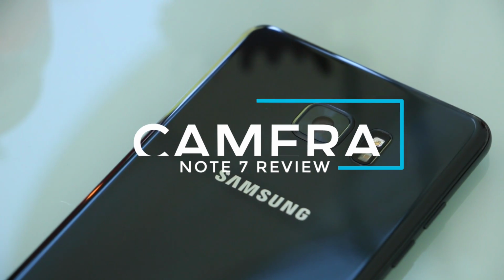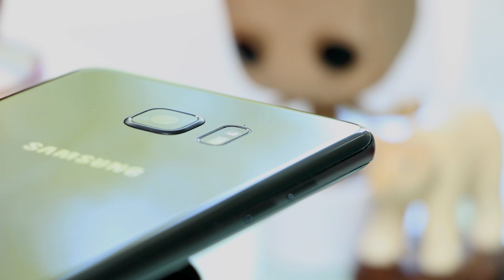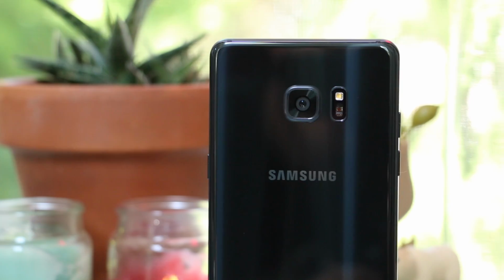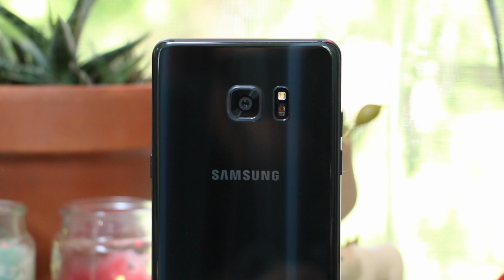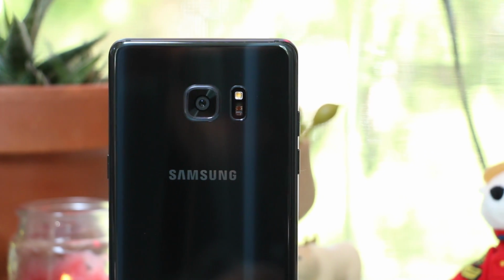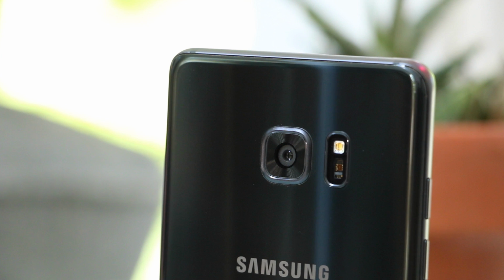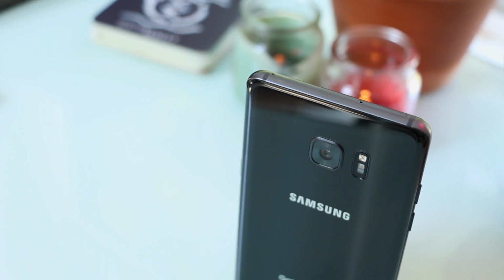The camera of the Note 7 is the same as that on the S7 and S7 Edge, and is thus excellent. Easily one of the best, if not the absolute best camera on a smartphone to date. I am, by rule, not one to take pictures. I am not a person that digitally scrapbooks my life, and I actually have to make an effort to take photos when I review a phone because it's usually the last thing on my mind.